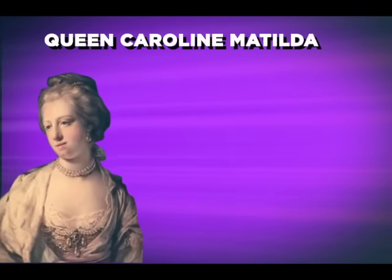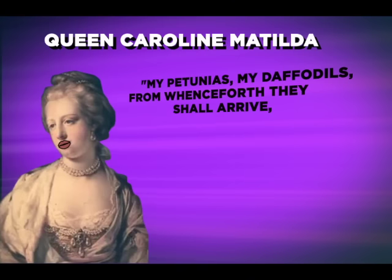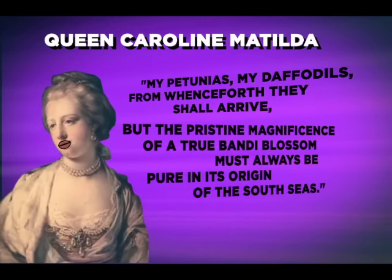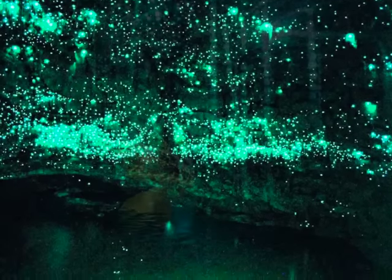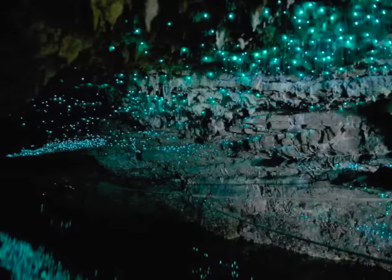Queen Caroline Matilda, wife of King Christian VII of Denmark, is quoted as saying, "My petunias, my daffodils, from whenceforth they shall arrive, but the pristine magnificence of a true Bandi blossom must always be pure in its origin of the South Seas." Another cool thing is that Bandiaterra is known for having some of the coolest glowworm caves in the world. These caves actually light up upon noise, and the first inhabitants of the islands upon discovery referred to these caves as the Star Caves.